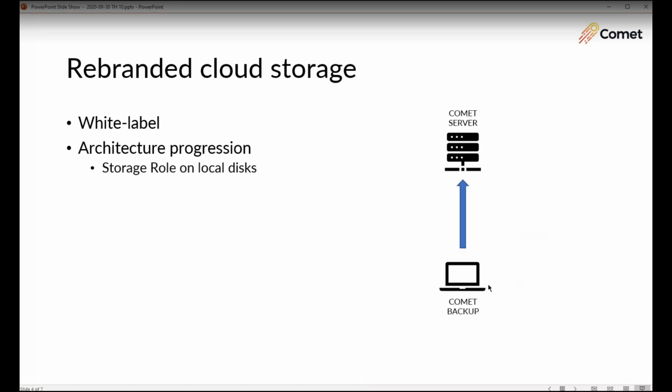When you have your own physical storage hardware, you've got a real rack-mounted server with hard drives in it somewhere, and you sell quota accounts to customers. The model is quite straightforward. Comet Backup agent on the customer's PC reads data and sends it to the Comet server storage role that stores it on its local disks. All the customer sees is that you're providing the storage, and it's true because you are.